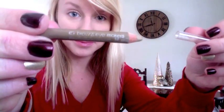Now on to brows. I use my Covergirl Brow Pencil, and I love this color just because it matches really well, and it looks more natural than any other brow pencils I've used. I wish there was a way to fast forward my brows every day. That would be great, just to wake up with nice brows on.